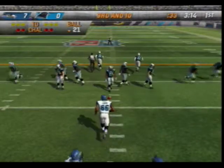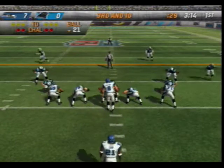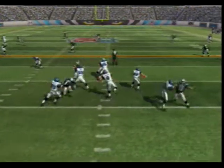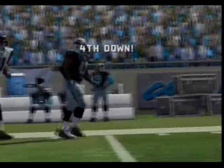Third and 10. Ball on the 21-yard line. Gore, the lone setback. Looking for something long. This pass is incomplete. He tried to float one out there. The intended receiver on the play.